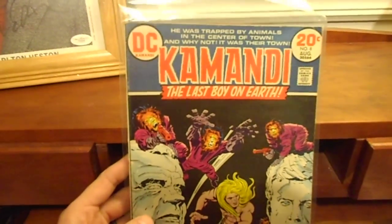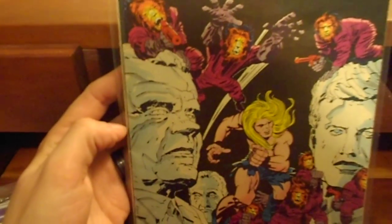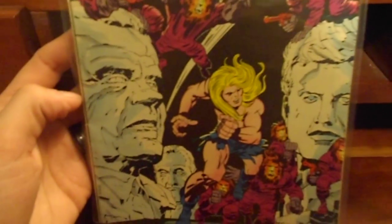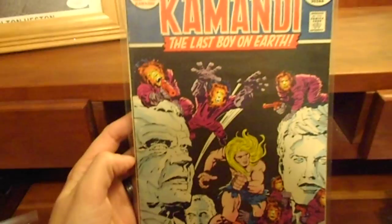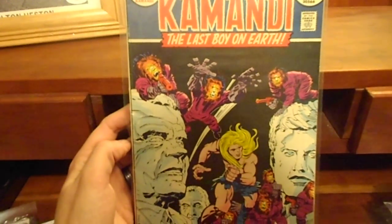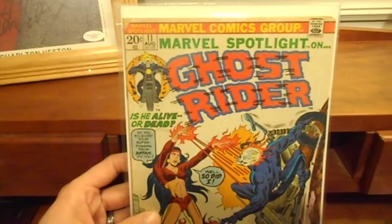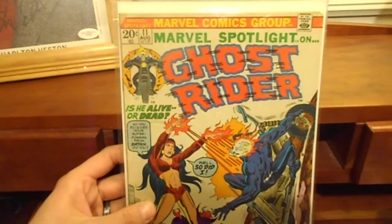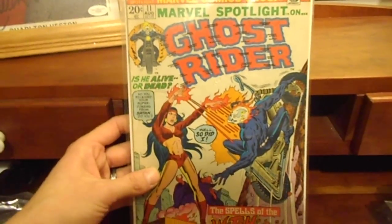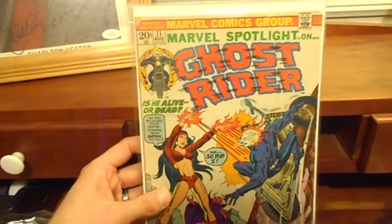Here is an interesting Commandy book by Jack Kirby. You can see Tricky Dicky and JFK and LBJ. I thought that was worth getting, just to have these former presidents on the cover. Alright. Here's Marvel Spotlight number 11. Probably about good plus, very good or so. I'm trying to get all these. I think I only need 2 of them now, and I'll have all the Marvel Spotlights with Ghost Rider in it.